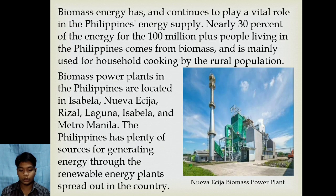Biomass energy has and continues to play a vital role in the Philippines' energy supply. Nearly 30% of the energy for the 100 million plus people living in the Philippines comes from biomass, and is mainly used for household cooking by the rural population. Biomass power plants in the Philippines are located in Isabela, Nueva Ecija, Rizal, Laguna, and Metro Manila. The Philippines has plenty of sources for generating energy through the renewable energy plants spread out in the country. So this is what the Nueva Ecija biomass power plant looks like.